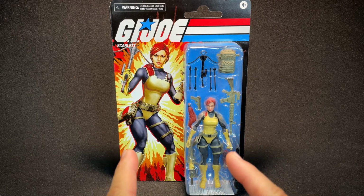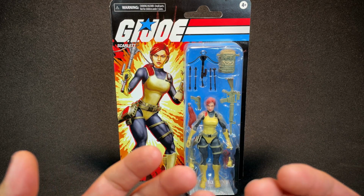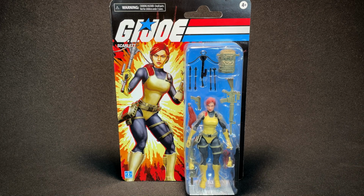Anyways, this was the Scarlet that we were all waiting for. I'm speaking for myself, but I know a lot of people who, even with this version, are still not super happy. They wanted it brighter yellow and all of this, and it's just like, you can't make everybody happy. So, I'm sure they're not trying.